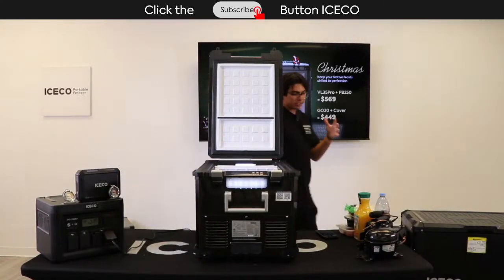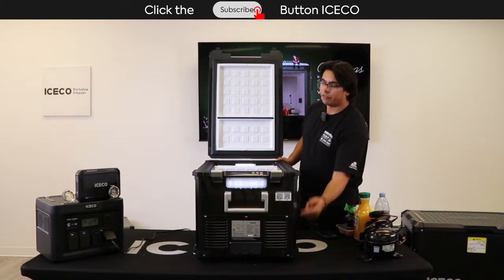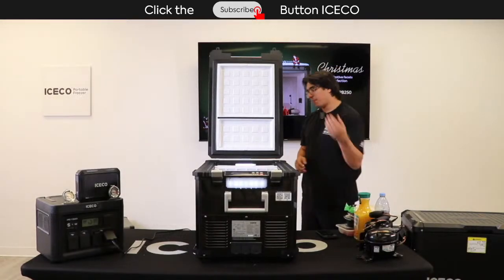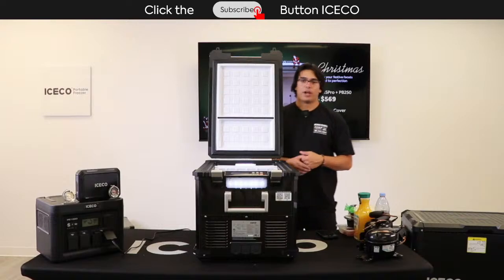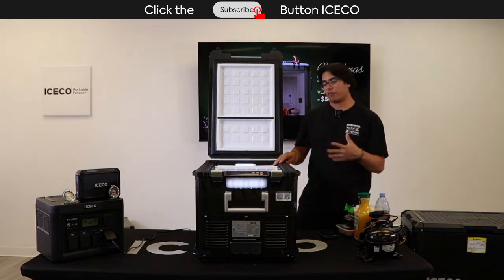Going on to the specifics of powering, you are going to have one AC port on the front side along with a DC port and 2 USBs, and on the back side you're going to have a DC port and 2 USBs as well. So you're going to have lots of plugs and ports to work with, front and back side, as far as powering.